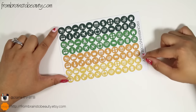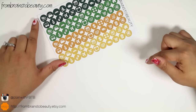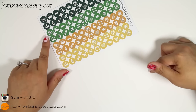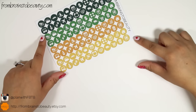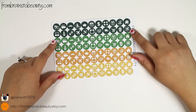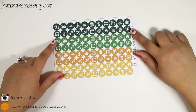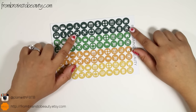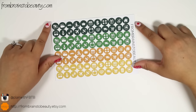You know, red, orange, yellow, green, blue, purple, brown, and black. I think those are the colors that I have for primary. Would you want to buy two sheets of just the icons? Or would you rather me create a sheet of just laundry machines or just laundry baskets in multicolor, or a sheet of airplanes for travel in multicolor, or hearts, or, you know, workout gear? What would you rather see?